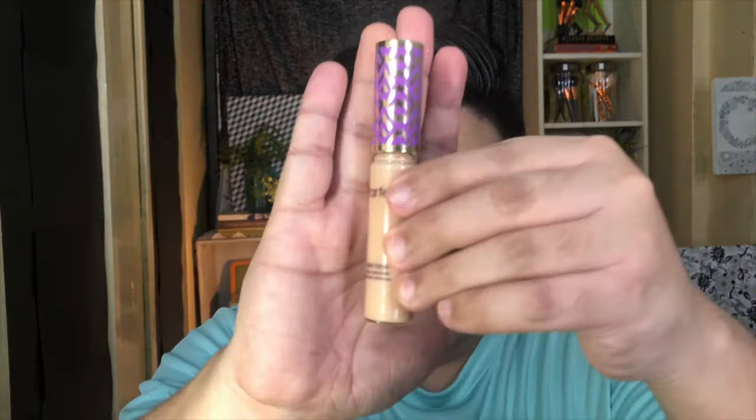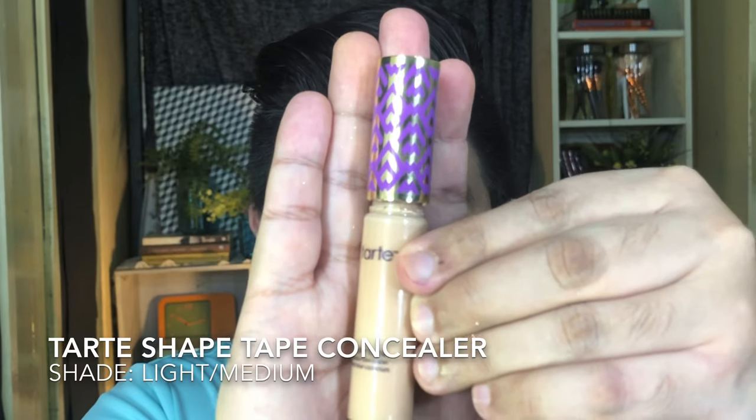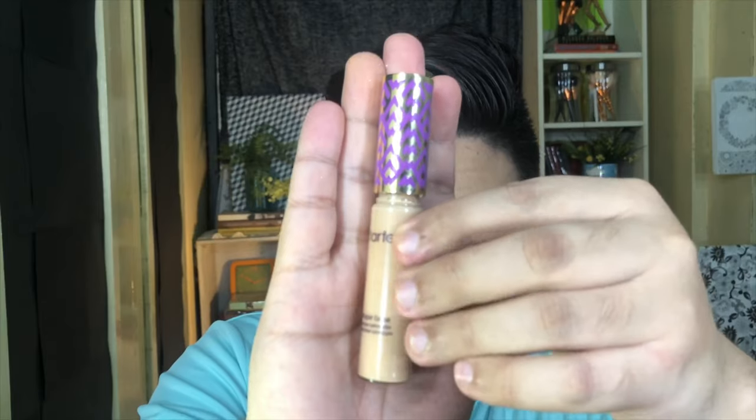And then, I'm going to use Tarte Shape Tape. This is in the shade Light Medium. Ito, gustong gusto ko to, pero hindi ko siya laging ginagamit kasi sobrang kapal niya. So, ilalagay ko lang siya ng ganyan. Normally, kapag nagko-concealer ako, super dami. Like, pag nakita mo yung get ready ko prior sa video na to, talaga kapag, kasi alam ko yung foundation na yun is medyo medium coverage lang.